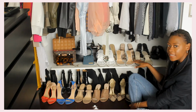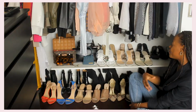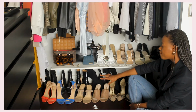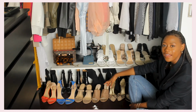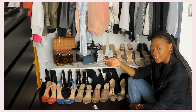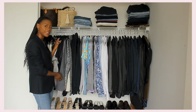Over here on this side is where I keep all of my nice fancy heels. These are like my night out heels, things that I don't wear all the time, and I also use them for display purposes. And in the bottom here I have all of my other shoes, more heels, and in the back is where I have most of my black boots, things that I wear more occasionally. A great organization tip that I can give you guys is to double layer or double face your shoes, so some at the back and some at the front. Moving on to the other side.